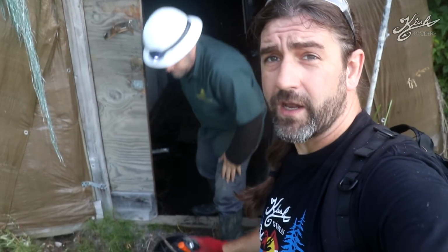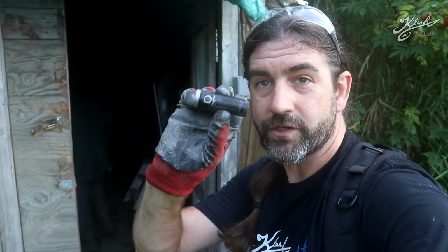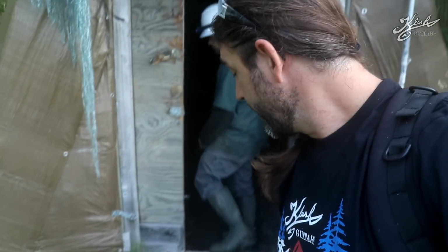Okay, sorry for the fog on the lens. That was pretty awesome, man. So we got a bucket full of material here. We're gonna bring that down and crush it up. Thanks to Through Night flashlights. This little flashlight was what we were using to light up this adit here. As we were leaving, we found his rock hammer that we were searching for before. Anyway, we're gonna take this down to the crusher, chop it up, and we'll see what we got.